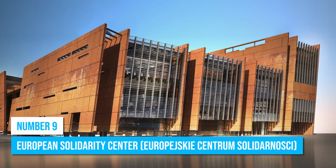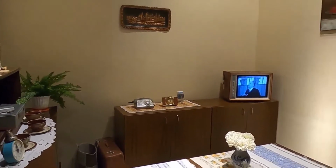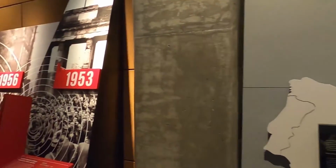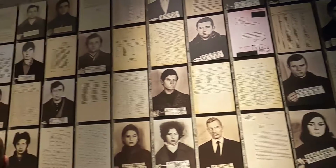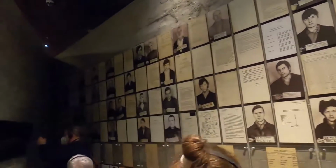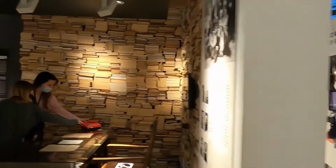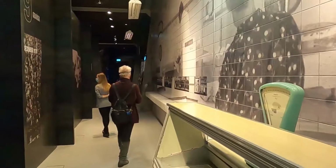Number 9. European Solidarity Center. If you are interested in history and culture, head over to the European Solidarity Center. This engaging museum and library are entirely devoted to the revolutionary trade union Solidarity, a pivotal force in the downfall of communism in Europe. As you step inside, prepare to be awestruck by the vast collection of approximately 2,000 objects related to Solidarity and the revolution.